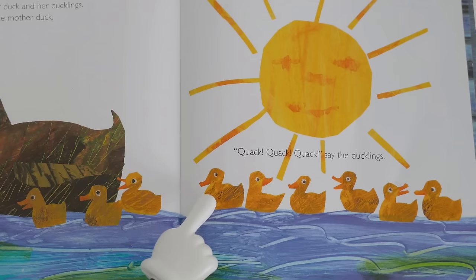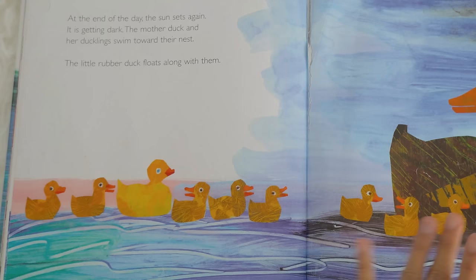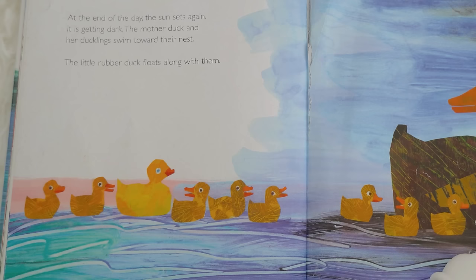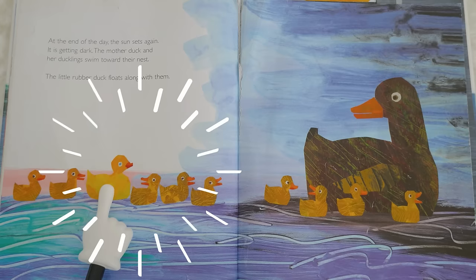At the end of the day, the sun sets again. It is getting dark. The mother duck and her ducklings swim toward their nest. The little rubber duck floats along with them. Where is our little rubber duck? Can you point to the little rubber duck using your finger? There goes our little rubber duck.